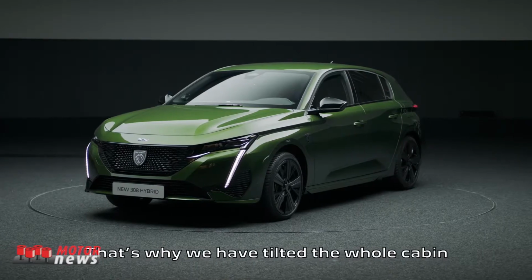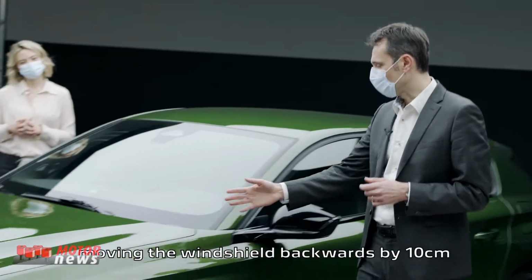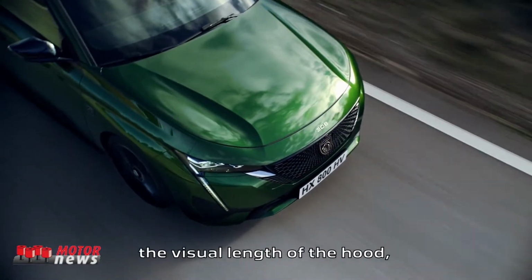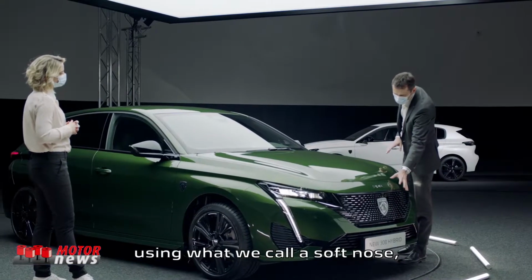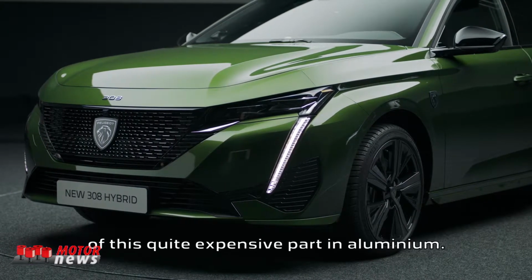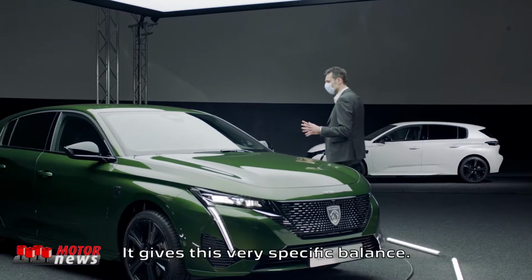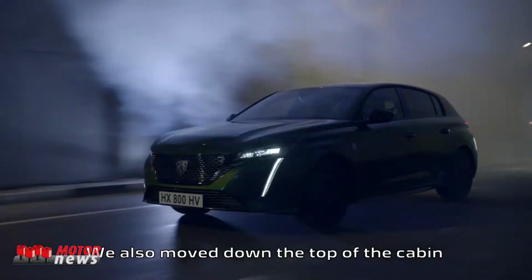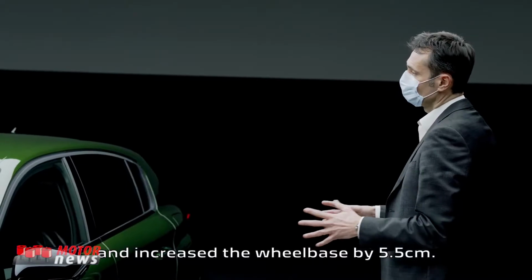That's why we have tilted the old cabin to the rear of the car by moving backwards by 10 centimeters. And then we've extended the visual length of the hood using what we call a soft nose to extend visually, but keeping the repairability of this quite expensive part in aluminium. It gives this very specific balance. We also moved down the top of the cabin by 2 centimeters and increased the wheelbase by 5.5 centimeters.